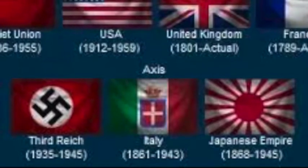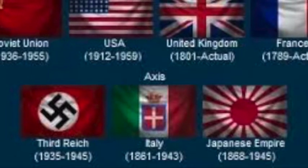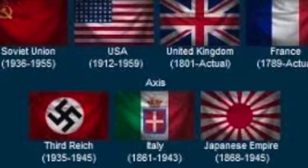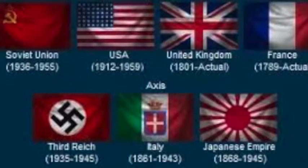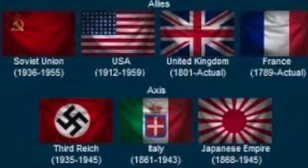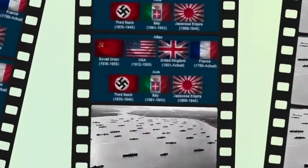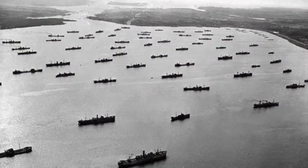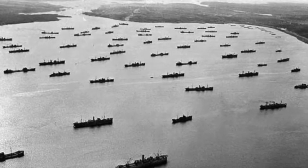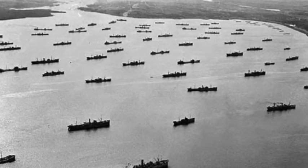The Allied powers were made up of 6 countries: the United States, Britain, Canada, France, China, and Russia or the Soviet Union. While World War II was going on, the Allied powers were fighting against the Germans for control of the Atlantic Ocean. Here are 10 major events that happened during the Battle of the Atlantic.